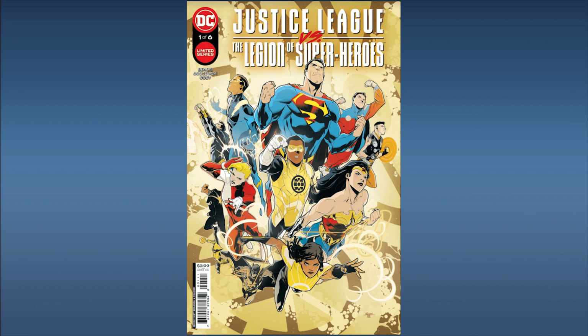Next up from DC Comics, Justice League vs. the Legion of Superheroes number 1. This features the first team appearance of the new Gold Lanterns. This is a 6-issue limited series. Now, this is an interesting concept here. You have the Justice League versus the Legion of Superheroes, and this is the first team appearance of the new Gold Lanterns. Once again, we really don't know how important a team of new Gold Lanterns is going to be.